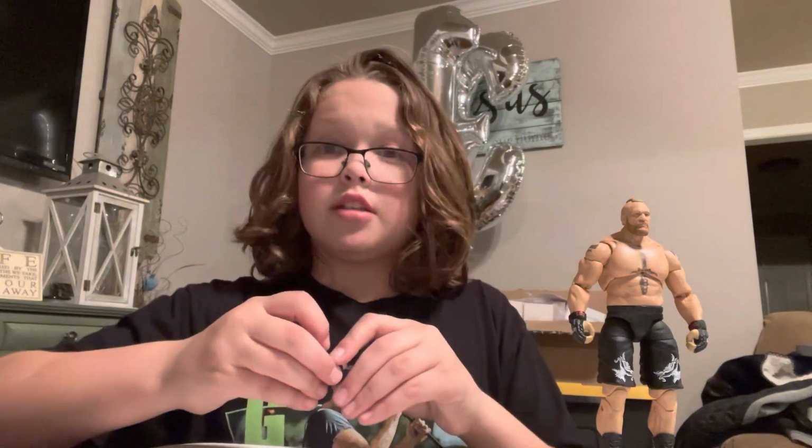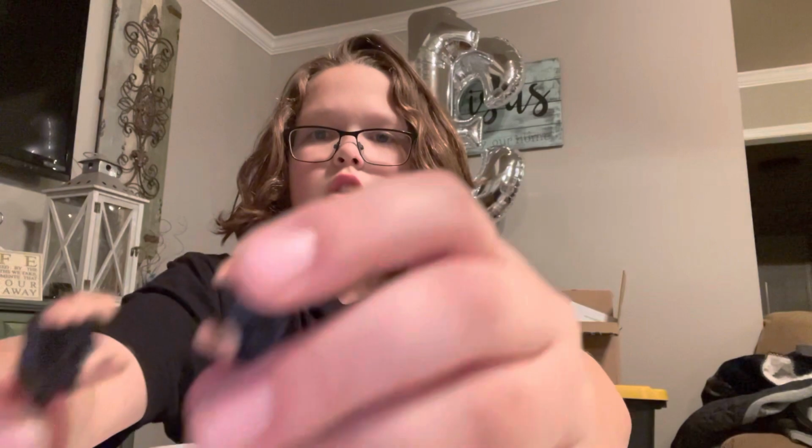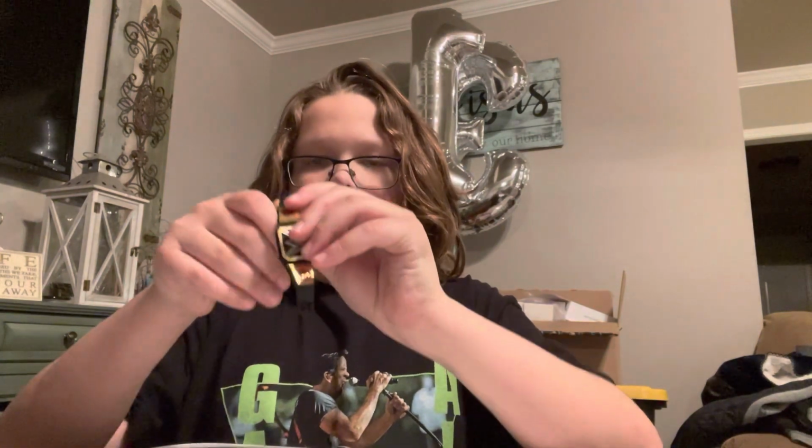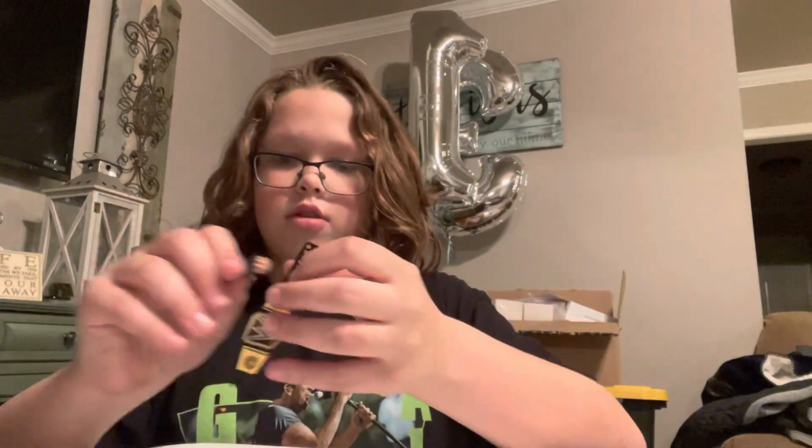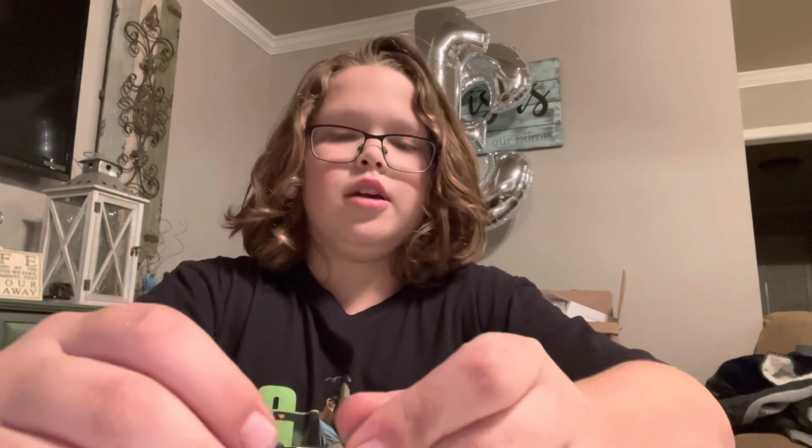Let's get into the accessories, and then we'll get into Brock Lesnar. So let's set him aside. And boom, first accessory I'm going to talk about are these grasping hands. You can grasp titles with them, so you can have him holding on to titles like that, as you can see. He could be grabbing somebody's wrist, grabbing onto some ropes, doing a shooting star press. I'm playing. He don't do that no more.